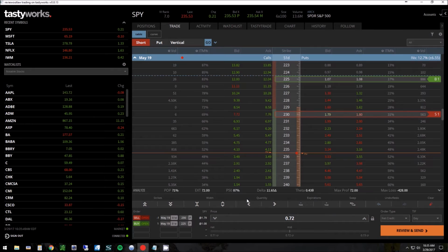So I could review and send this, but it gives me quick information. This is what I look at, probability of profit mostly. Theta is good too, just over time. Because I'm selling options, I have positive theta, so that's a neat thing too. Of course, your max loss is something you want to look at. I try to aim for around $100. So let me just move this down.